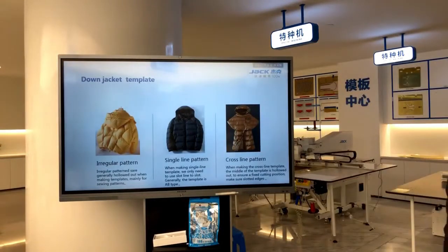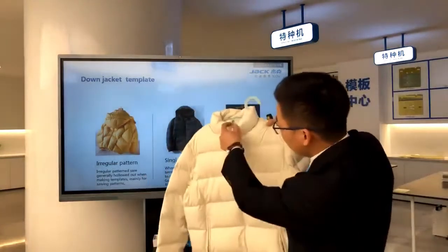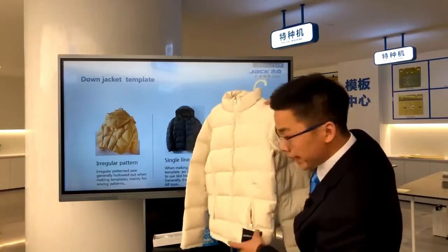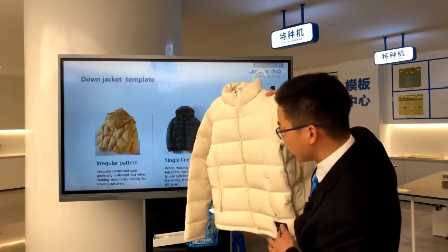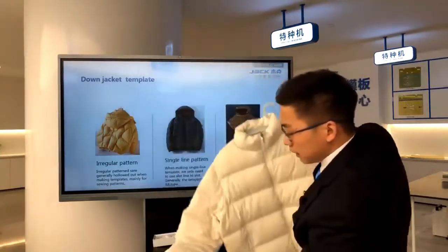Second, let's see a ladies' down jacket. It's the same. Also see the zipper attaching here. And this labeling also can use this type of machine, and also a pendulum machine can be used for this process. Front side fitting and back side fitting. And the sleeve also can use this template machine.